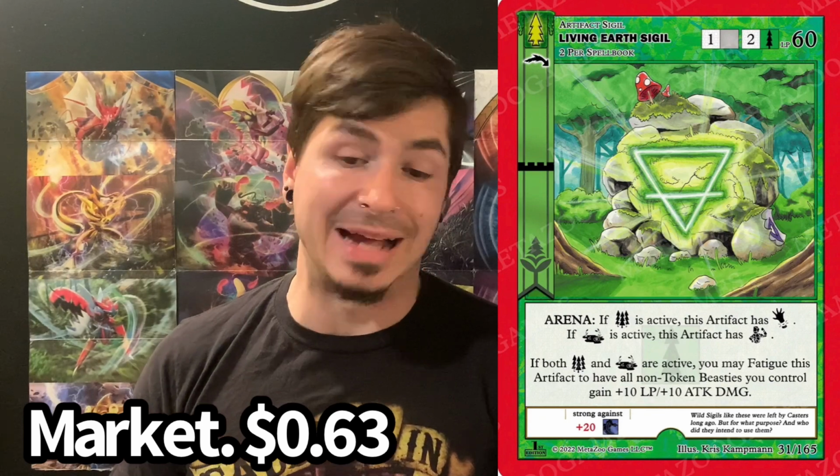So, Living Earth Sigil with a market of 63 cents. I did look for PSA, and I was going to decide to stop looking, but then I was like, you know what? Let's just keep it up. So there's very few in here. There were no sold, and it's got a pop of 4 right now.